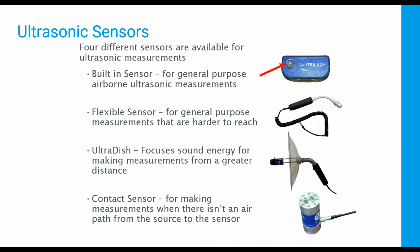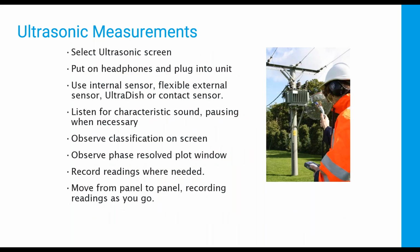There's also the ultra dish. It's a parabolic dish that concentrates the ultrasonic signal. This is going to be great for outdoor applications. There's also a contact sensor, and I'll explain its use here. Just notice that these little circles around the center is where the ultrasonic sensor is. These little circles around the outside are magnets, so this is a magnetic contact sensor. And I'll discuss that one here in a few slides.